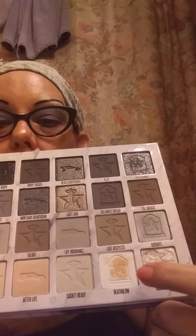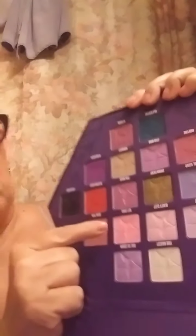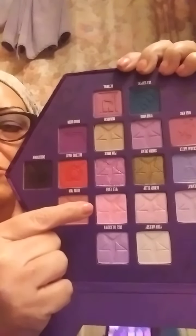It's dirty, I gotta clean it. But I'll just take this one here called Death Blow, and you can see it's dirty from the concealer, but it helps brighten up the eyes a little bit. So I'll use that. Then I'll go into the Bloodlust palette, and I will use Wet Jewel. It's upside down. So I'll use the Wet Jewel up on my brow bones.